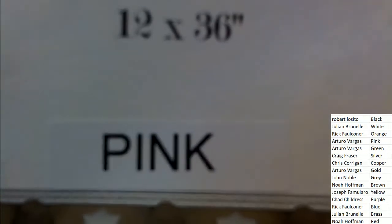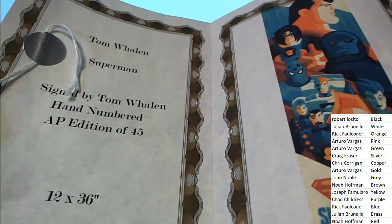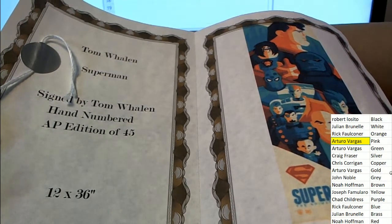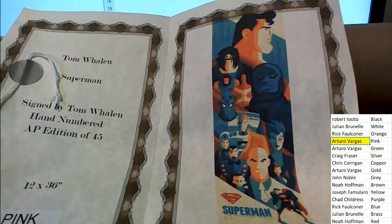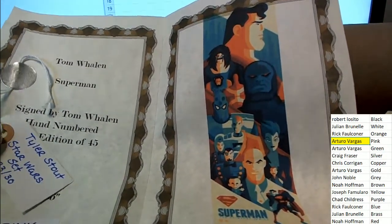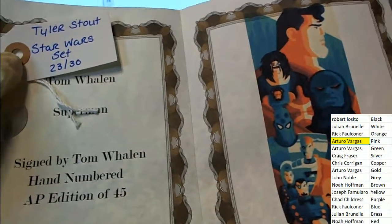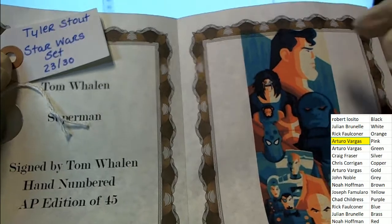the color pink owner. It's the color pink owner. Arturo, congratulations. Arturo has the color pink. He's going to score this special Superman poster and going to get an entry into the Tyler Stout Star Wars set. Oh, the Tyler Stout Star Wars set is valued at $3,000. So you'll get an entry.